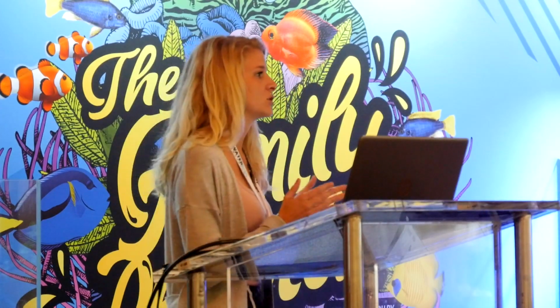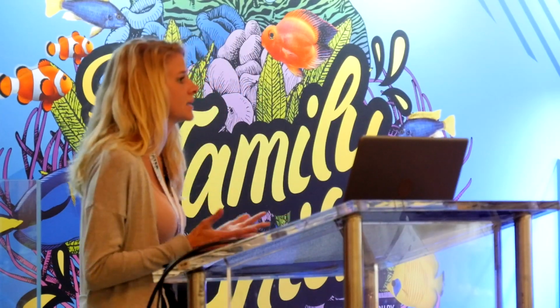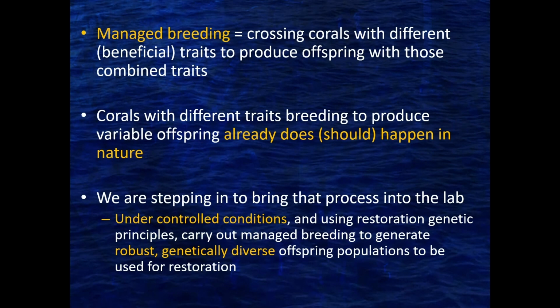So this is important to clarify, though. The fact that corals with different traits already breed and crossbreed to produce variable offspring, that already happens in nature. Oh, sorry, I should put it: it already does or should happen in nature. But it's not, and I already kind of explained why it's not happening. The sexual cycles are breaking down.